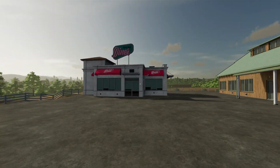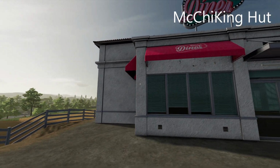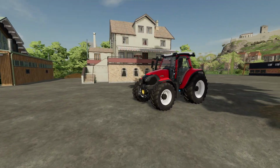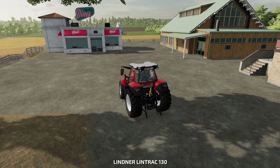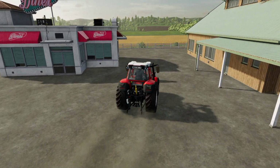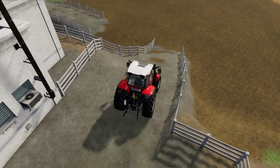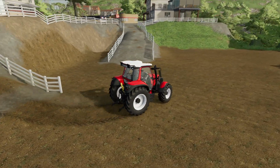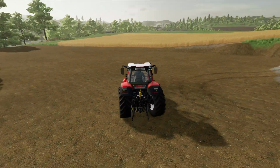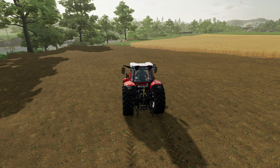So this is the new fast food restaurant. This is my chicken hut. I don't pick the names, honest. And we also have, if I jump in the tractor, we've got some ramps. So we've got a ramp around the back here that heads down, and we've got a ramp up over here as well. So we've got options, and our land down here is nice and flattened for when hopefully some of our production factories get to come in here.